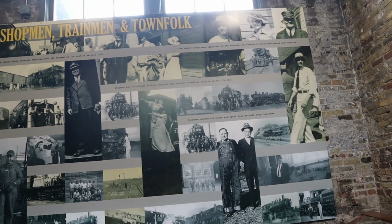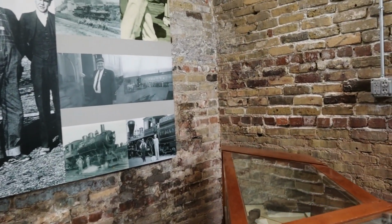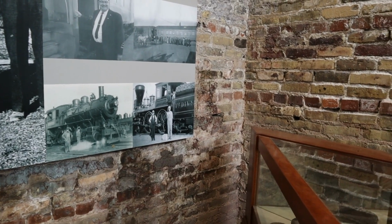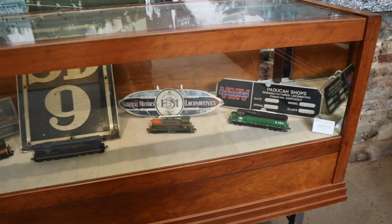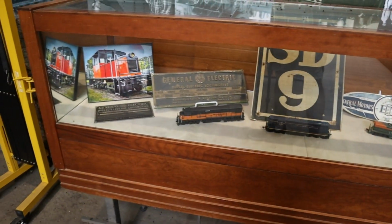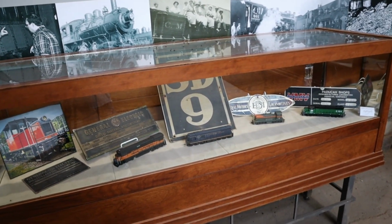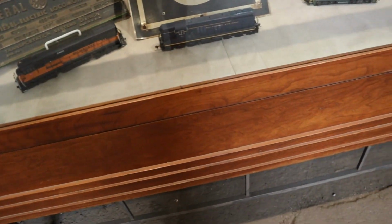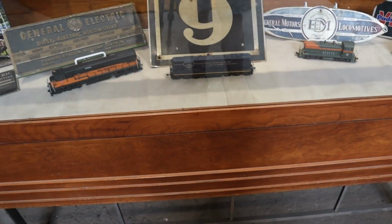Wow. Oh yeah, that's down in the corner is the first steam engine to enter the state of Minnesota. It was owned by the Great Northern Railroad, but it's at the Lake Superior Railroad Museum in Duluth. Look at these HO scale models. You can see that these are builder's plates: Paducah shops, General Motors, EMD, General Electric, and an SD9 as well. That came off a CB&Q SD9, it looks like. These are coded to tell you that they were built by these companies. And yeah, that looks like an SD9 right there.